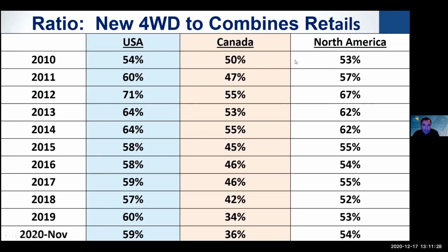Now this ratio, I used to watch this only for North America, and it was always about 50%. I knew that was healthy. So for every 2 combines that are sold in North America, there should be 1 4-wheel drive. Prior to 1999, it was 1-to-1. But after 1999, 2000, I call it the dark ages because that was a bad time. That's exactly what just happened in 2015 and 2016. It's now 2-to-1, 2 combines to 1 4-wheel drive. But after the study last fall, I broke it apart and I wanted to measure it between US and Canada.